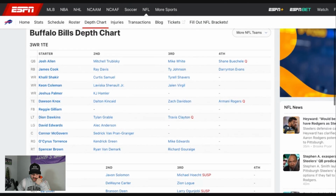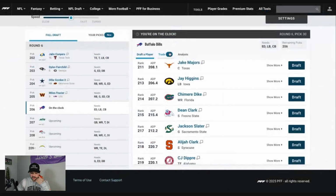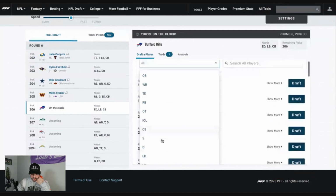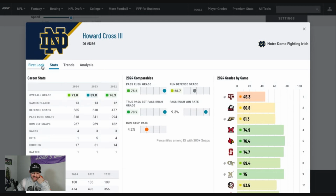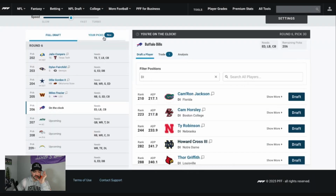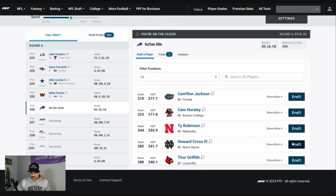I honestly think they probably just take another interior defensive lineman. Looking at the interior guys who are available right now, we just looked. Cameron Jackson, Cam Horsley, Howard Cross the third in terms of athleticism, a little bit lighter, 6'1", 288, but a guy who can get after the quarterback. And that could be a sub-package guy. That could be a third down guy that you don't really have. Obviously, Ed Oliver. But looking back at who you drafted already, like Derek Harmon's an athletic freak, but he's big. Like you're not really going to have him out there on a lot of third downs. I think they take Howard Cross the third here and finish off the draft.